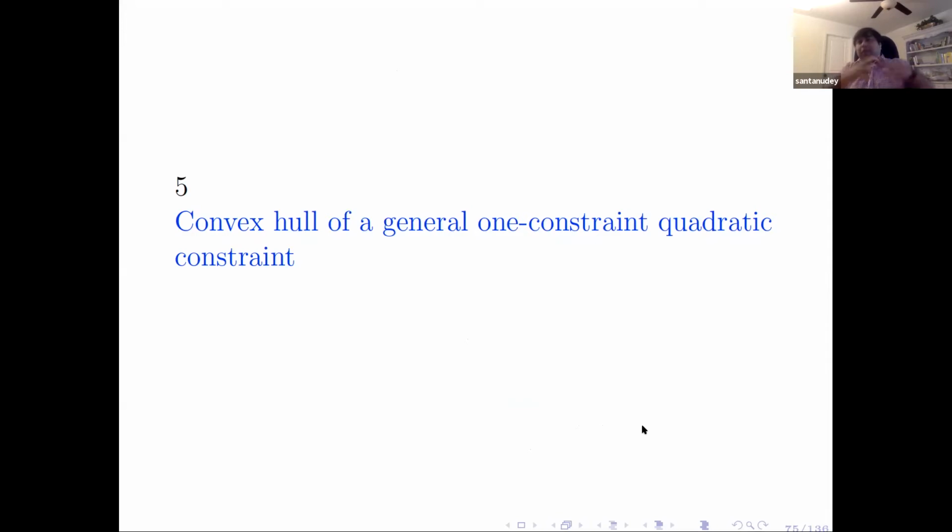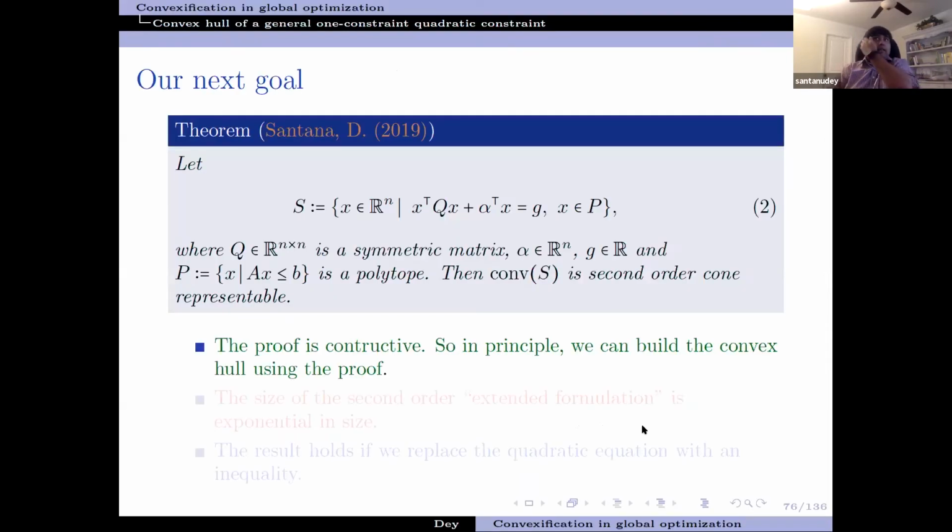But this is going to be a much longer presentation. And this is essentially the result that we obtained last year with a student of mine, Asteroid Santana. Yeah, this is not a typo, Santanu Dey. This is actually Santana.